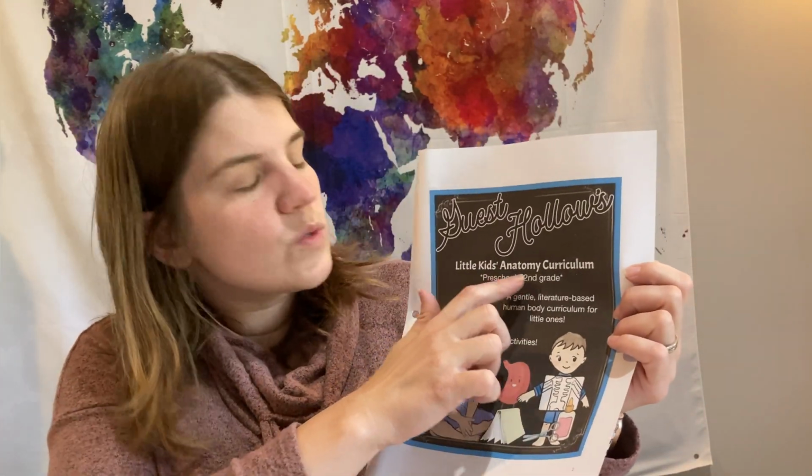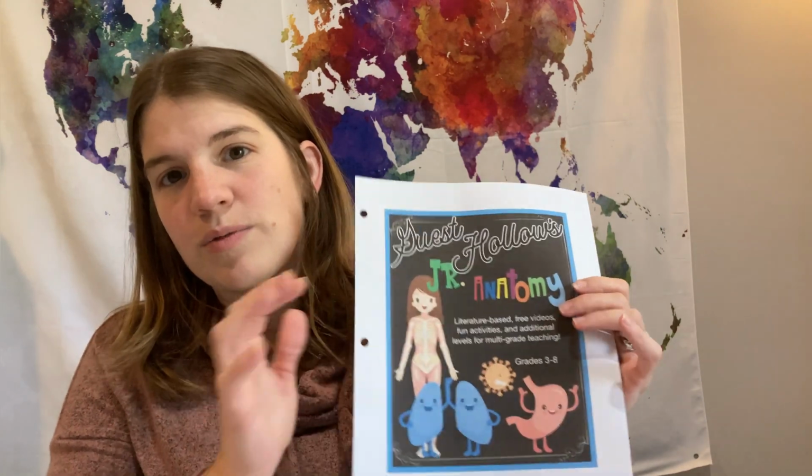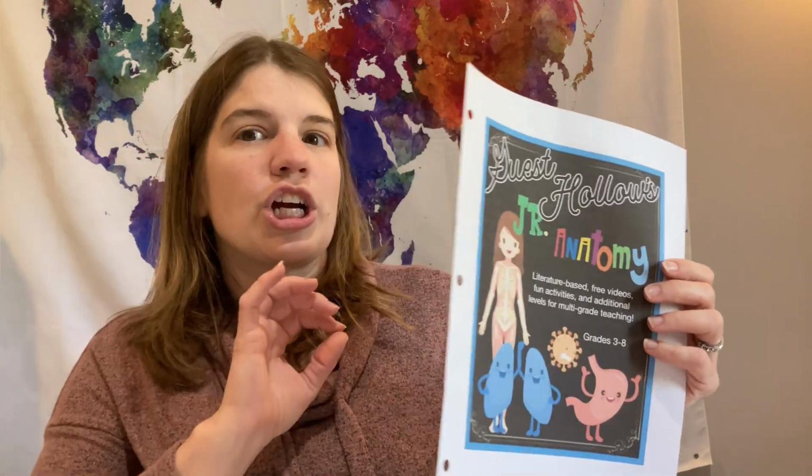And so my thought for this year was to combine both the Little Kids Anatomy and the Junior Anatomy from Guest Hollow. The Little Kids Anatomy, I'm gonna pull this out of my binder, will cover preschool through 2nd grade-ish here and there. So you can kind of adjust that. As well as I have the Junior Anatomy, and that is meant for grades 3 through 8. So I have a 3rd grader, a 7th grader, and a kindergartner. So between all of this, I kind of have it all covered with them.